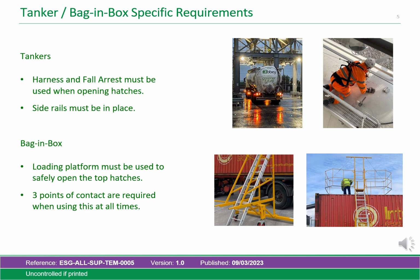There are specific requirements around tanker and bag-in-box activities. So for tankers, harness and fall arrest must be worn when opening the hatches and the side rails must be in place. For a bag-in-box, loading platforms must be used to safely open the top hatches and 3 points of contact must be maintained at all times.